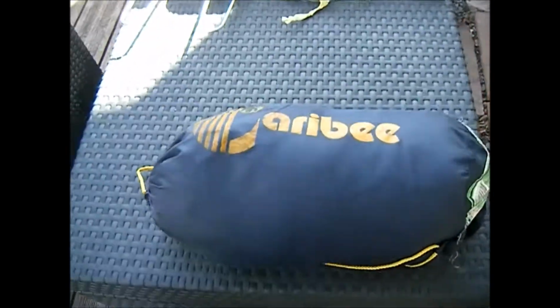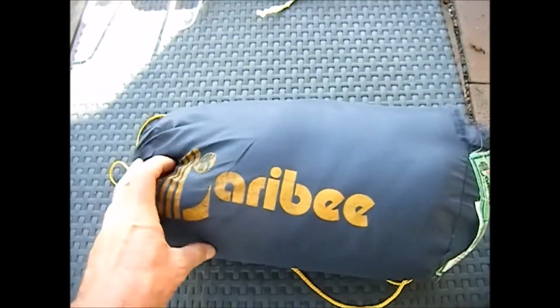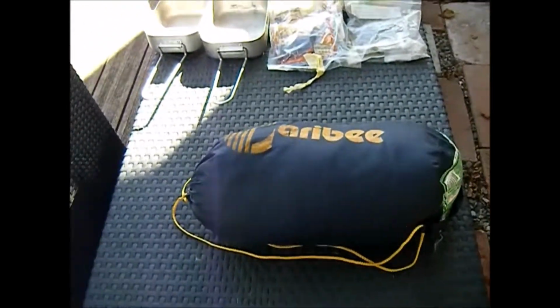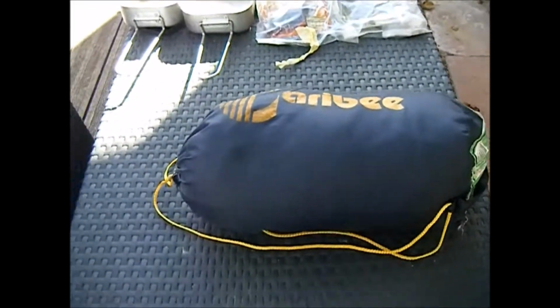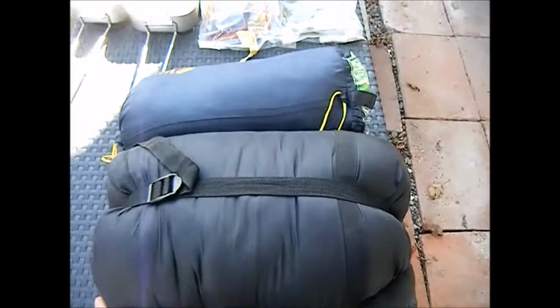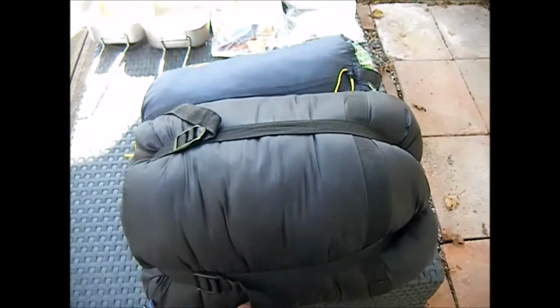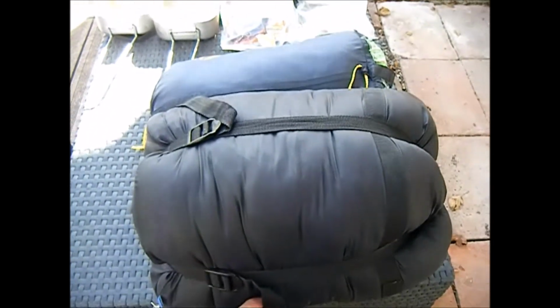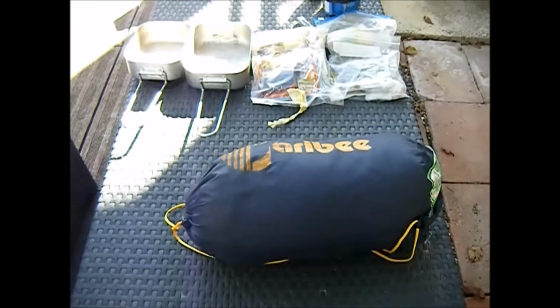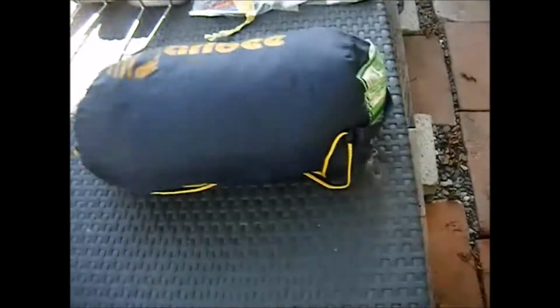Contents bag number 2, same thing, bin bag in there. Sleeping bag. Now sleeping bag size and quality depends on what you're doing, where you're going. For example, that's quite a small bag. You can, in comparison, have something much bigger and equally much warmer. Depends on where you're going, what kind of person you are, how tough you are really.